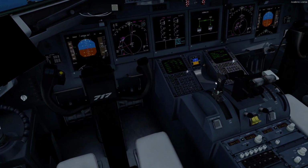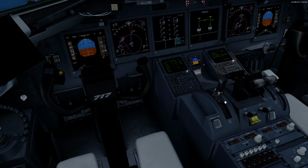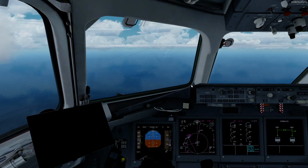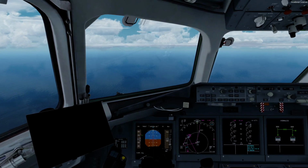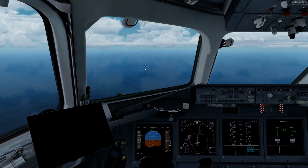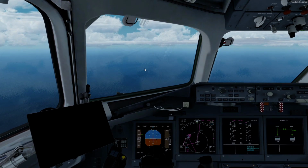Right, let's bring out a bit more speed brake. Nope, not less, more. There we go. Just got to try and hold that speed. We'll go the next degree of flap. Speed brake, we'll bring it in then. Doesn't like that.